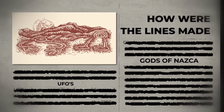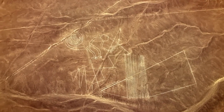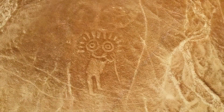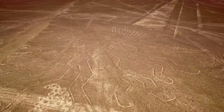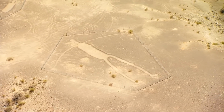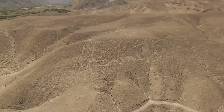How were the lines made? How were these massive Nazca Lines designed with such primitive tech? Theorists claim that they couldn't be made without being able to fly. This is because the designs look best when viewed from overhead. And of course, there were no planes or helicopters back then.